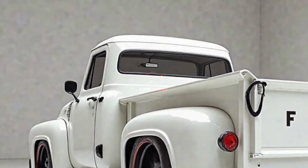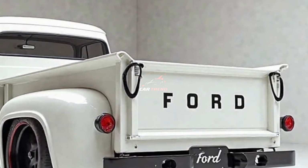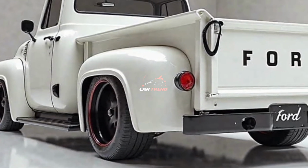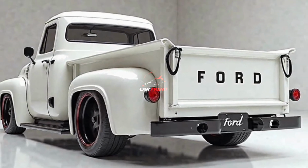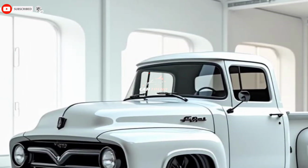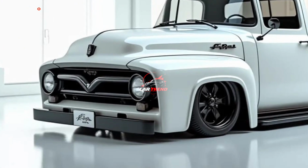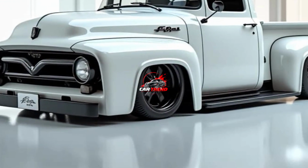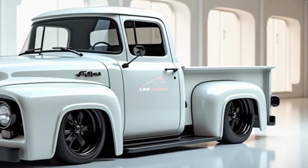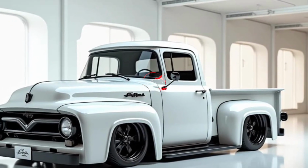unmistakably cool aesthetic. Under the hood, the F100 4x4 doesn't hold back. The standard powertrain is a tried-and-true 5.0-liter Coyote V8, delivering 400 horsepower and 410 pound-feet of torque. It's responsive, aggressive, and pairs smoothly with a 10-speed automatic transmission. But for those looking to blend power with efficiency, Ford also offers a 3.5-liter PowerBoost hybrid V6, which adds electric torque for impressive pulling power and better fuel economy.